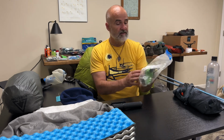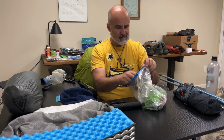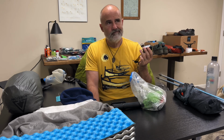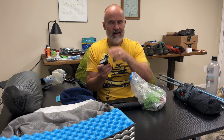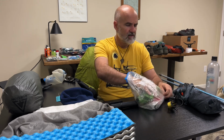My electronics. At the end I carried, let's see, my Nitecore NU25. I might have used this 5 to 10 times while on the trail. I think at the end I wore it in camp because we got up so early. It was like 4:30 in the morning as the trail ended. I think it was Baxter State Park.